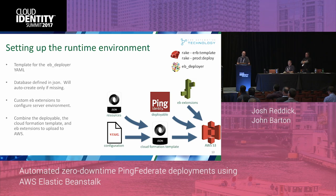And we also include what are called EB extensions. They're files that Elastic Beanstalk lets you include as part of your deployment. They'll run when the EC2 instance is starting up before your application is deployed, and they let you further customize that EC2 instance. We use EB extensions for customizing the network stack on the box with some performance recommendations that Ping has made, and also for sending our syslogs or syslog traffic to our log aggregation service and configuring some of our other monitoring agents. So once we have all these things ready, we ship them up to S3 to prepare for the deployment.